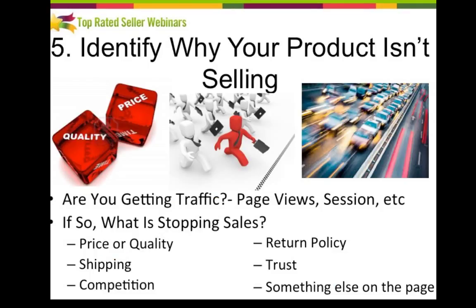So now we've looked at some of the really basic things that we need to be looking at. Are the photos there? Are we offering free shipping? Do we have the right title, keywords, description? So why is it not selling? Because maybe you've already done all that and you're like, look, I already did that like 3 weeks ago. I was hoping that there would be some good information here. I'm not seeing what I really came on to see.